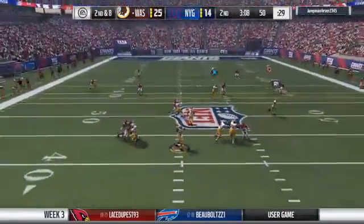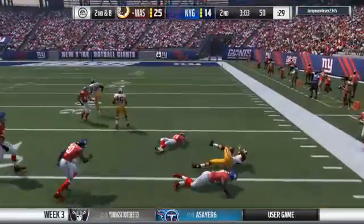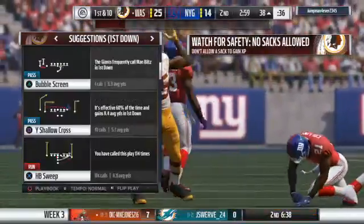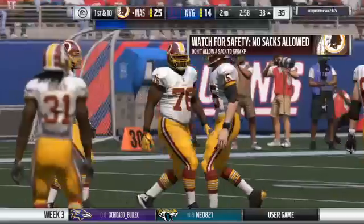From the midfield stripe, they'll look to throw. Caught right side, Davis. And he's brought down. They pick up 12 on the play there, and they move the chains. And passing yardage-wise, now up over 350 in this game.